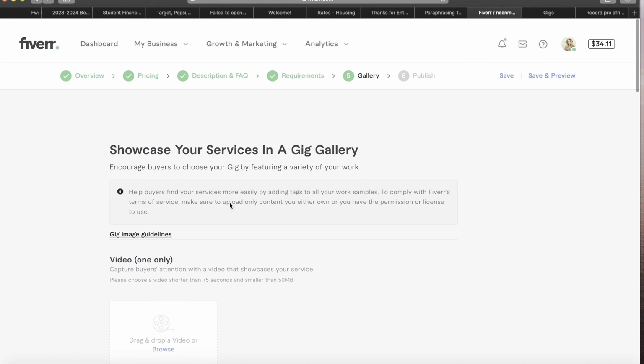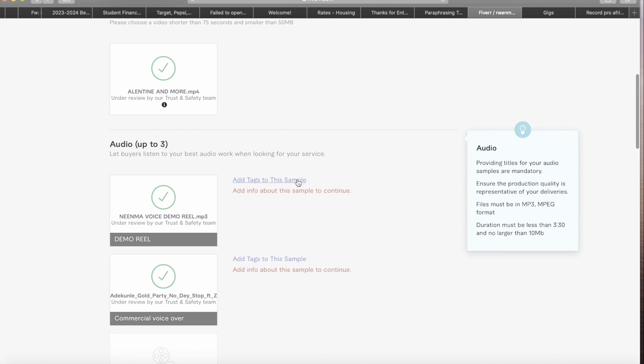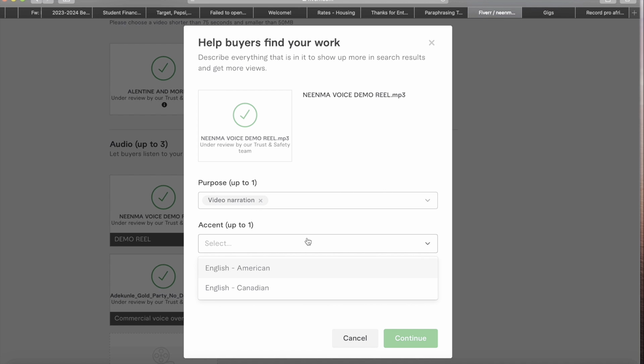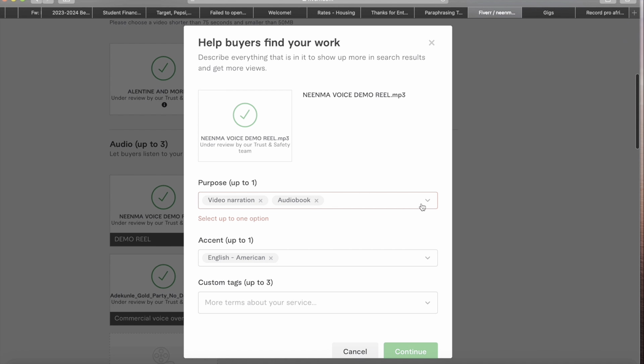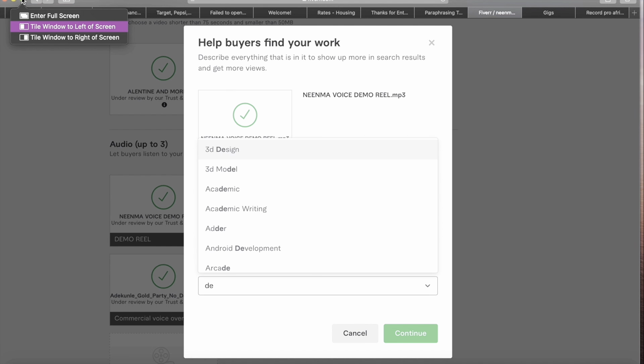Then images, of course, then documents. Documents, really, I don't know, it doesn't really count. You can add your voiceover profile, but that's if you want. So when you're done adding all of this, you're gonna name them, your voice demo reel. Then you select the purpose. You can put video narration basically. Then put the accent that's in the audio file that you put up. Then put custom tags as well. You can put just one option. That's why it's red. Just one. So after that, you put custom tags, you're good to go.